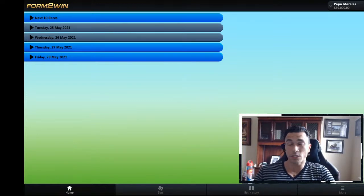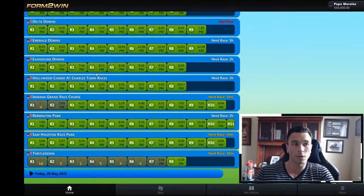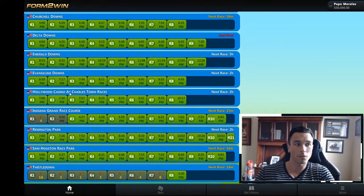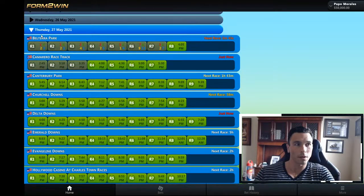Like always, when we start, the first thing I like to do is give an overview of the app, just really quick. We'll go into Thursday here, and what you're seeing are all the racetracks here in the U.S. that are running. Some have already started, like Belterra, and most of the other cards start later in the day. Looks like Churchill starts at 5, Canterbury at 5:45, and so on. But that's for today.